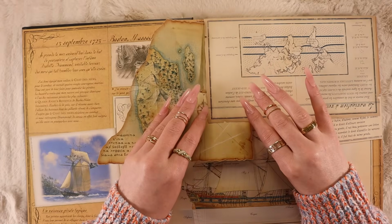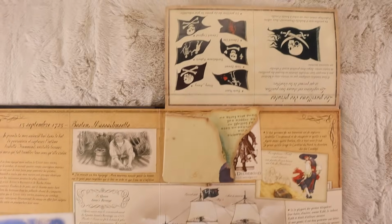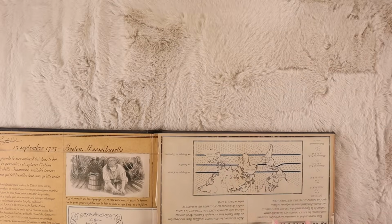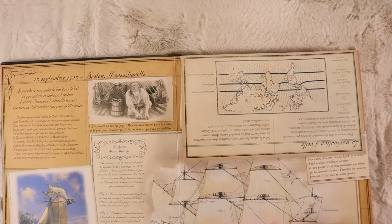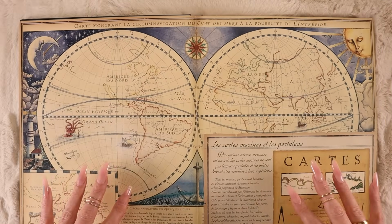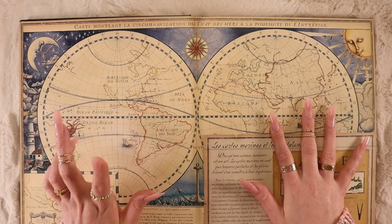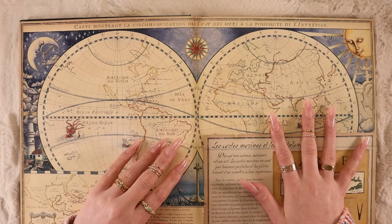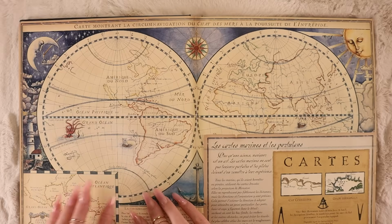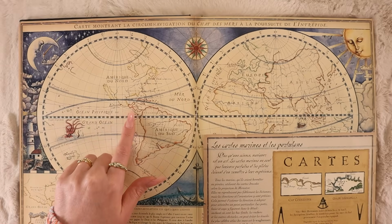I guess my daughter will have some fun going through all of this, and then when she's done, we'll probably have some fun going through it with my son too. Look. Carte montrant la circumnavigation du chat des mers et la poursuite de l'intrépide. So it's the sea cat. Shows the circumnavigation of the sea cat.